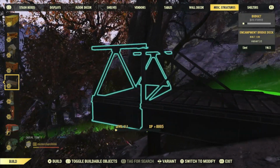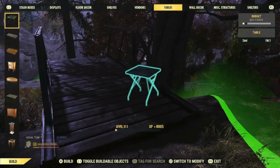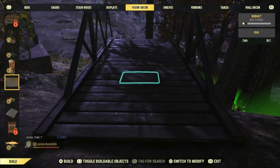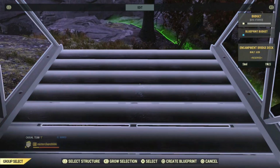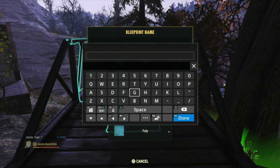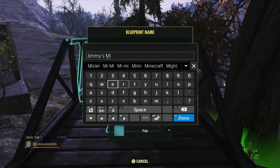Now these middle encampment bridges can't be placed down except snapped to the end pieces, but I really want to use them. So what I'm going to do is make another blueprint here, which will allow us to place the middle encampment pieces down wherever we want without needing the support. So to do that, just blueprint 2 of them along with some floor item, which will place down wherever you want it to. And then I'm going to name this one, for literally and absolutely no reason, Jimmy's Mischief.